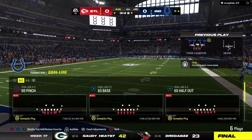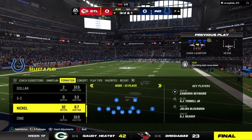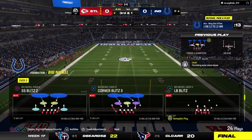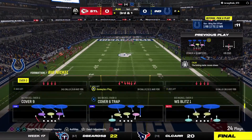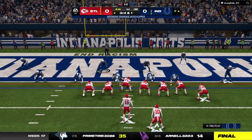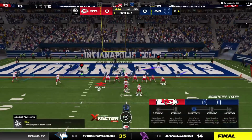It's 3rd and short. And now here's a timeout called by the Colts on the defensive side of the ball. They'll have 2 remaining as we step aside here in this first quarter. This will be play number 8 here on the drive. It's 3rd and a yard.